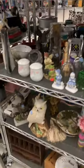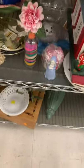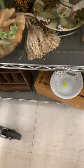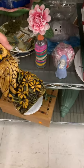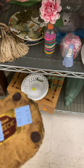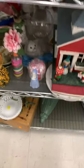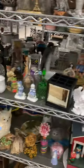They had quite a lot of owls, and I was looking at the owls down here on this lower shelf. There was an owl that I was really interested in. That one was, I think, $20 for that owl, which leaves me no room for any kind of profit. And then this one was $13.99. I mean, that's what I would probably charge for it, or at least close to what I would charge for it. Normally, at most Goodwills, those type of things are $2.99 at the most.